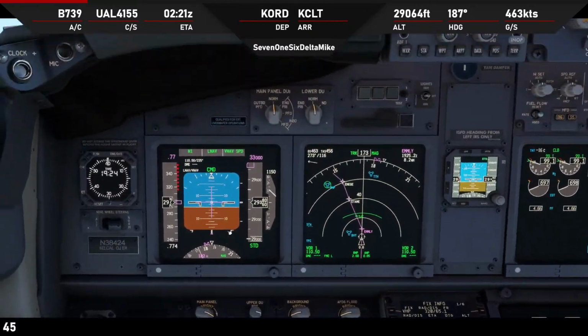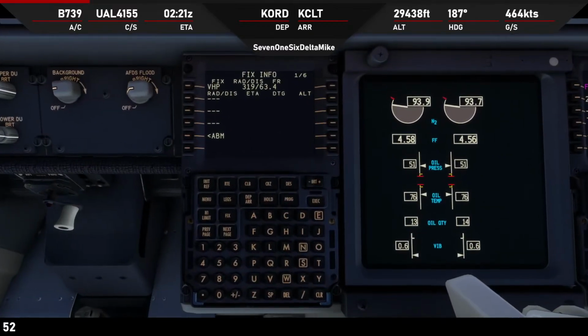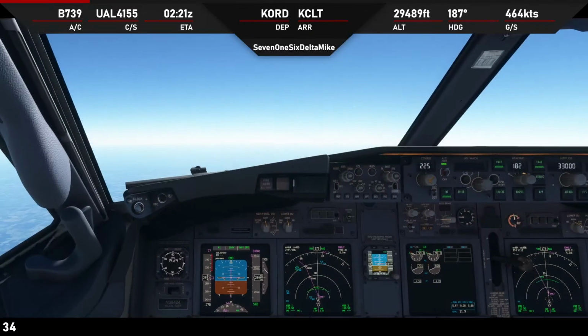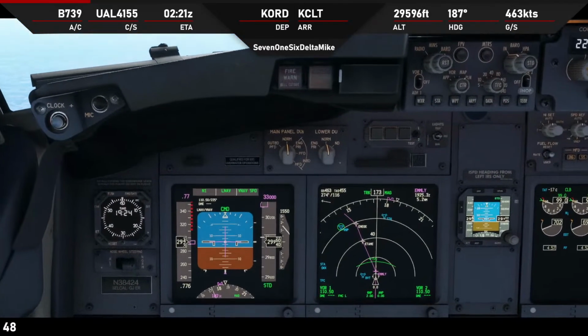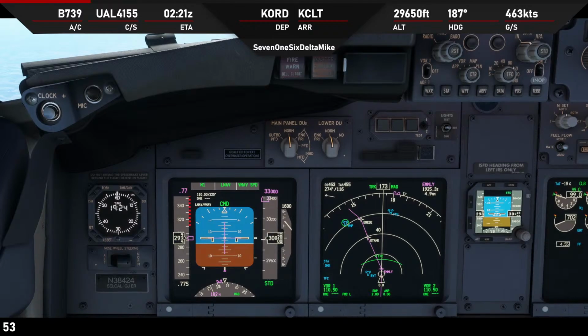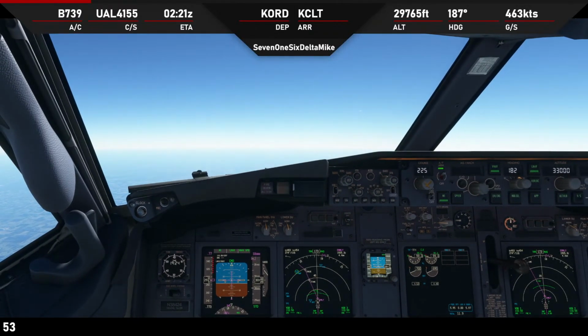Victor Hotel Papa would be the Brickyard VOR. So we're 65 miles away from there. Then we're looking at this one. We are currently 63 miles northwest of the Brickyard VOR. And we are passing through flight level 300 on our way up to 330, so we're almost to cruise altitude here. Been in the air 15 minutes.